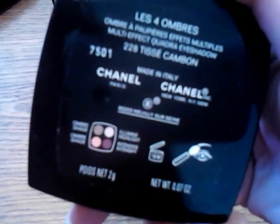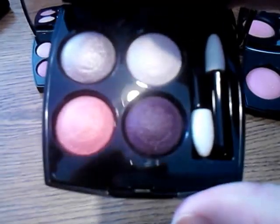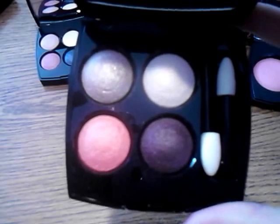Trying to keep with the new eyeshadow formula with these quads. This is just a camo. I think this is my favorite one. And you're going to discover why in just a second. Just look at these colors. Dark purple, a beautiful pink color, a very shimmery taupish color, and that white color. I mean, that is the quad.